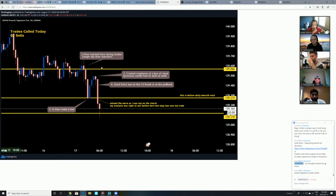Let's take a look here. This is GJ 30-minute. Price rejected here during the London single tap, okay. It made a low, created resistance at a key support resistance level. Good entry was at this 15-minute break or at the pullback. Beautiful. Missed the move as I was not on the charts. My analysis was right to sell below here, but my stop loss was too wide.